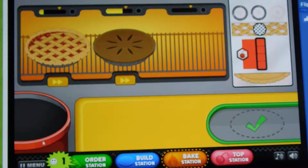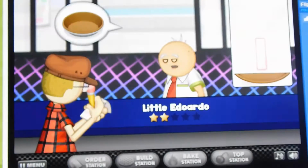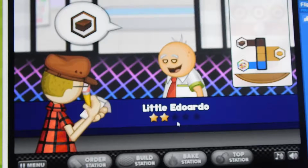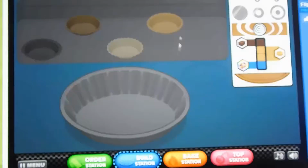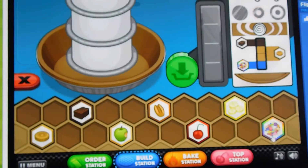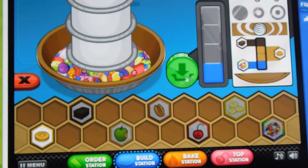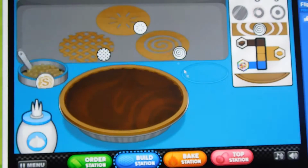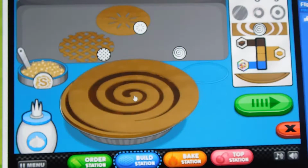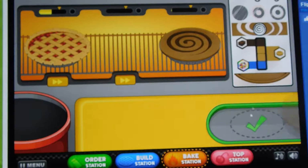Let's just get Rico's order in before I have a nervous breakdown. Alright, little Eduardo. Spicing it up. I like it. One fruity tea. I think it is, I guess I haven't played in a long time, so I'm a bit rusty. One toffee and one fudge. With a swirl crust. Place it just right. Oh no, it's burnt! Why isn't there a timer? Oh, I didn't install it.